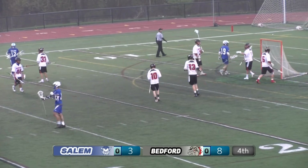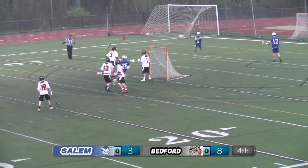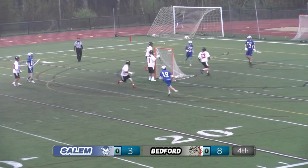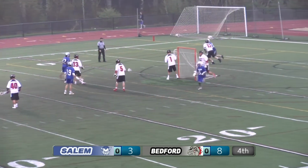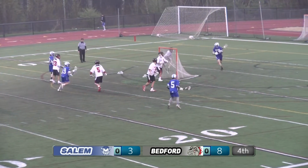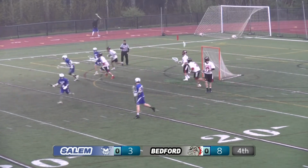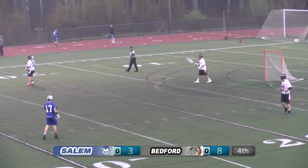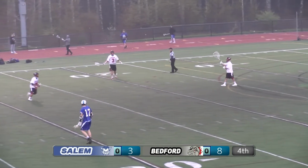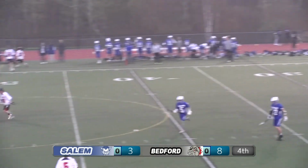Antonietti sails one just high on a nice right-handed rip, but can't cash quite yet. So Salem backs it up. They'll keep the ball with Ferentz behind. Drives left-handed. Nice backdoor cut, but a great save by Fox. That was a nice play, and he is able to stone them on the door. Joe Calabrese was there, made a nice catch, but couldn't finish.